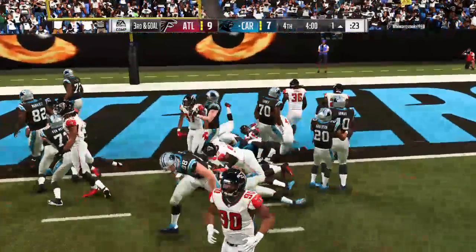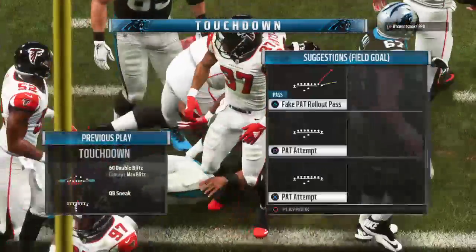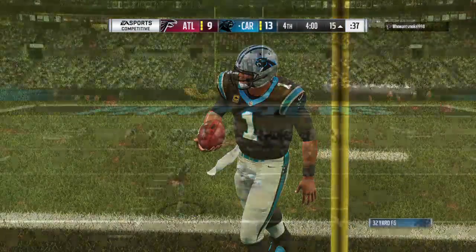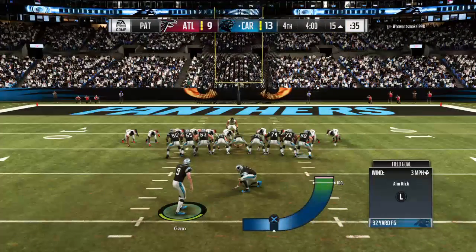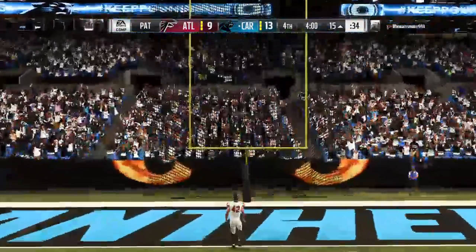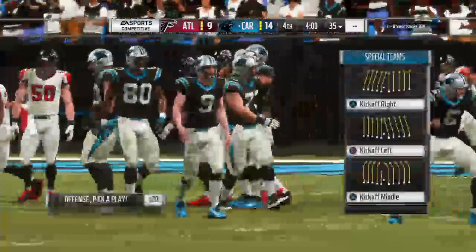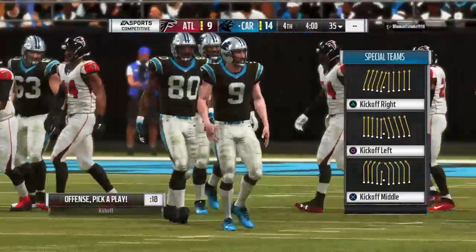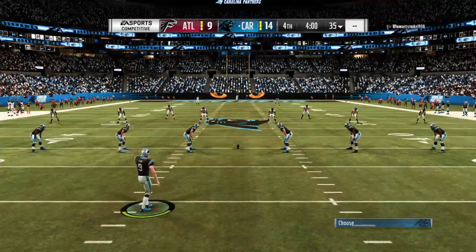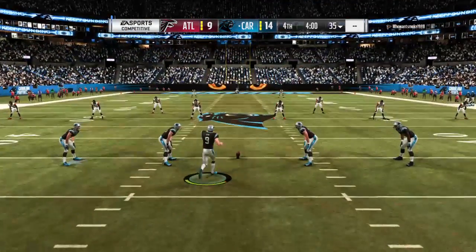Newton takes it himself, and he takes it into the end zone for a Panthers touchdown. Cam Newton taking it in, and the Panthers have taken the lead here in the 4th. Extra point try good by Gano, and the lead is up to 5. Gano out to kick this one away.